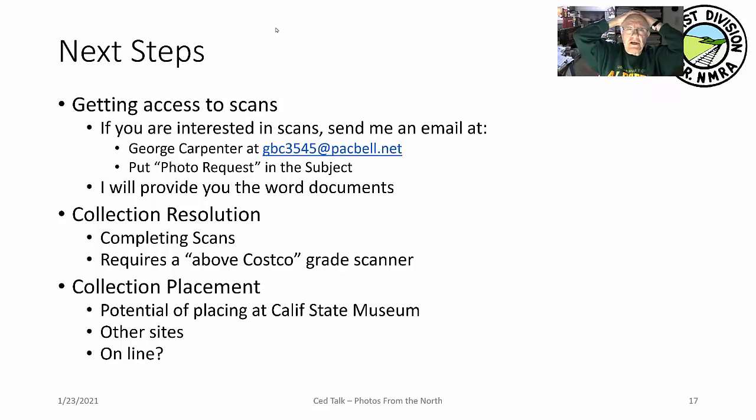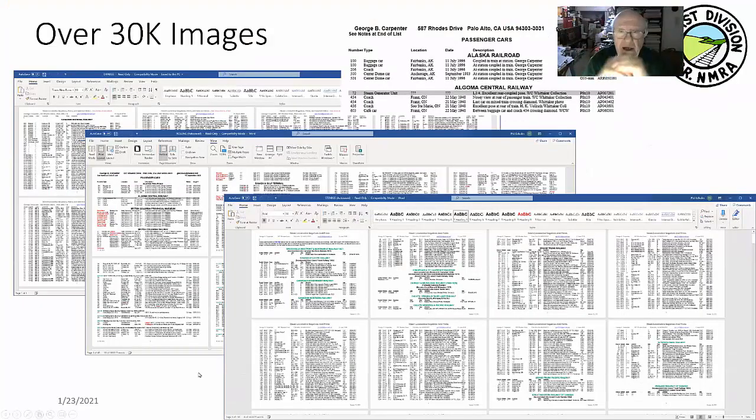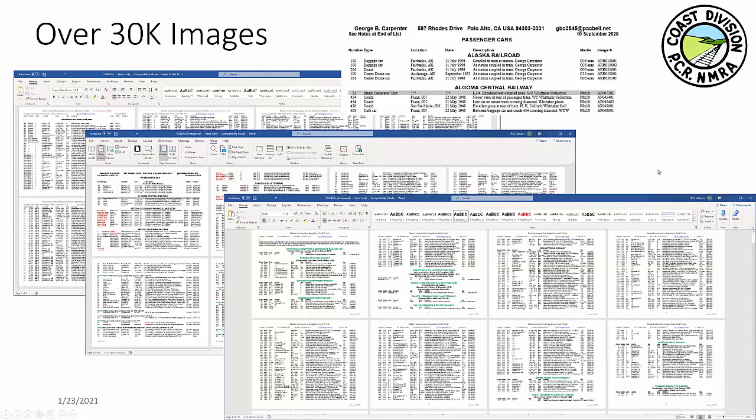But you want to go back to those lists, Phil? Sure. Well, as I said, I've kind of organized this, and they're all in Word files, which I can scan to some extent. I know that you would all love to see them in PowerPoint or whatever, Excel spreadsheets. But I've listed the engine numbers, I've listed the classes, I've listed the types, I've commented on the scene, and I tell you what the media is, whether it's a slide or a black and white photo or a color photo. That's the way I can find them, at least if I know they're a slide or a print.